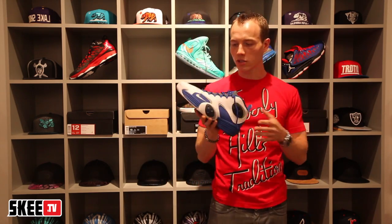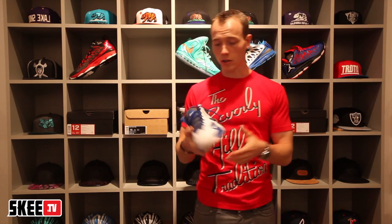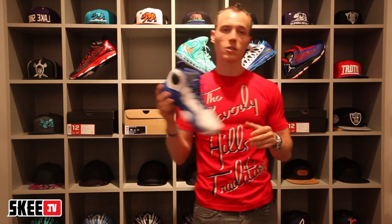You can still grab them at good deals, which is a good thing. Not everything has to be the most exclusive, although these are going to be kind of harder to find than a lot of people think. But a sick overall shoe. Do not sleep on the colorway. I promise you, you'll regret it. If you're a basketball fan, if you like Nikes, you'll like this.